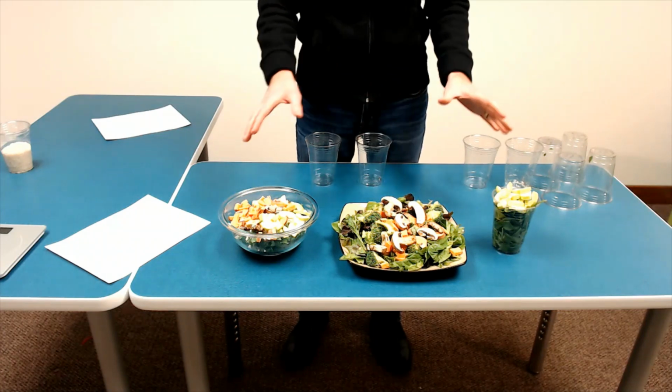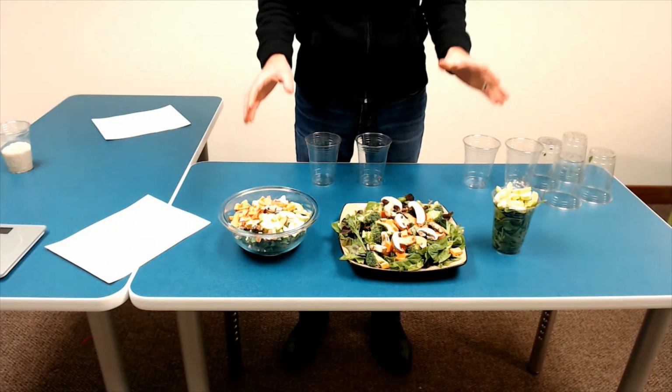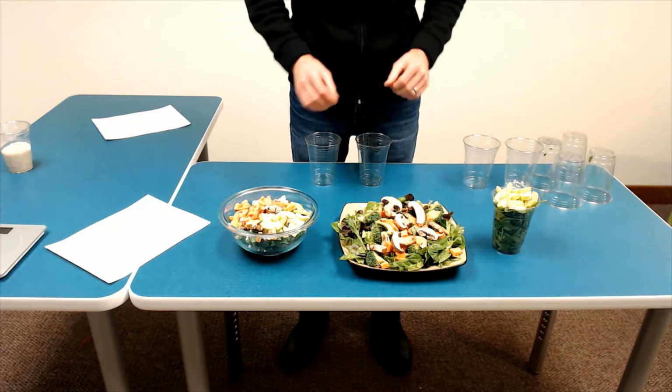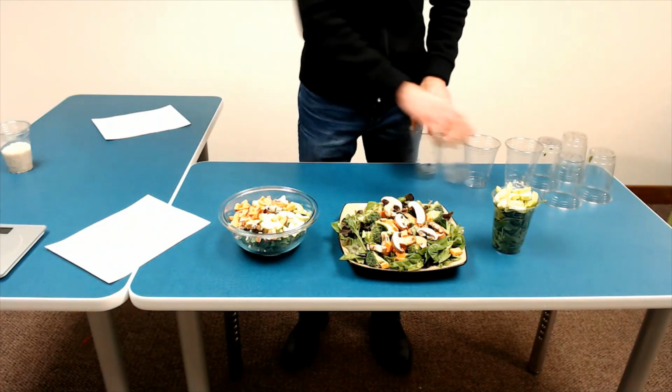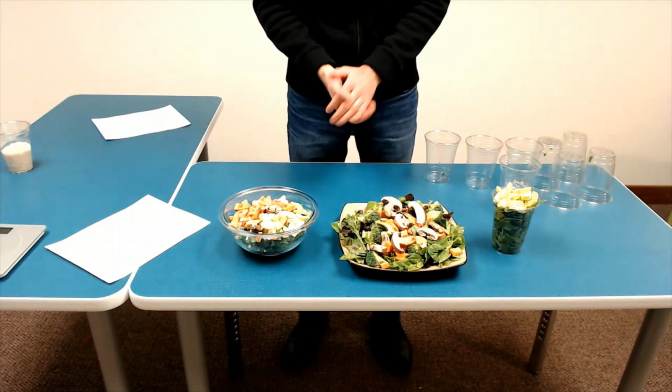So let's actually take a look at the breakdown of the macronutrients and the calories here so we can really get some perspective on all of this, okay? So that'll be in our next section.